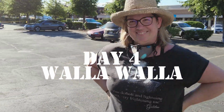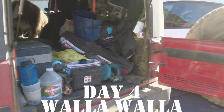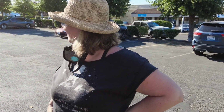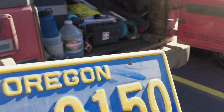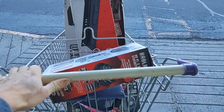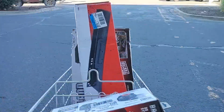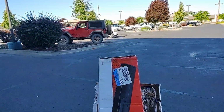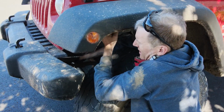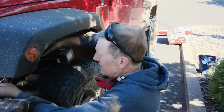All right, so it is 8:30 Monday morning. We've been here at the Super 8 Motel, and we are headed for Harbor Freight. We're going to grab a winch. We've been looking for tires for this beast, and are not having any luck here in Walla Walla. So we're headed for Lewiston.